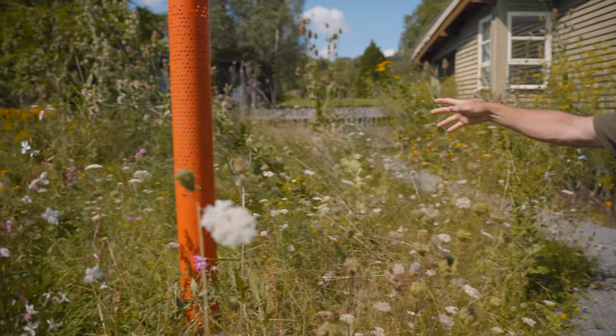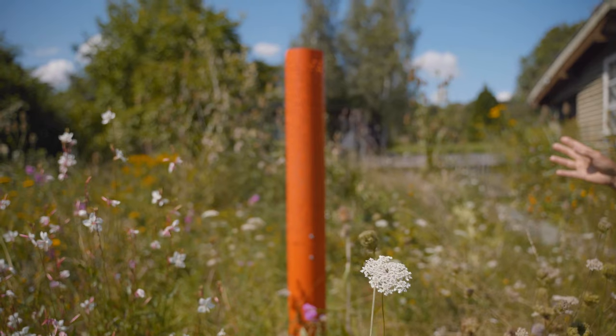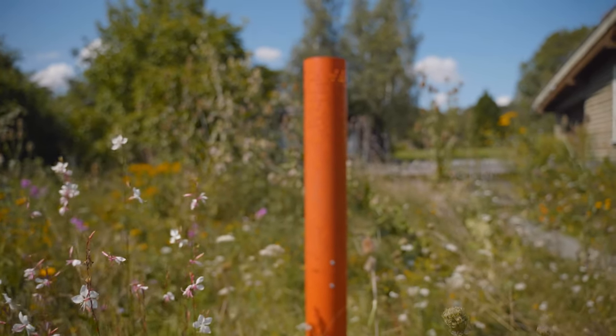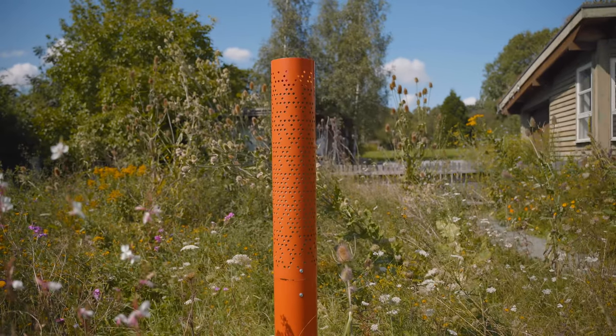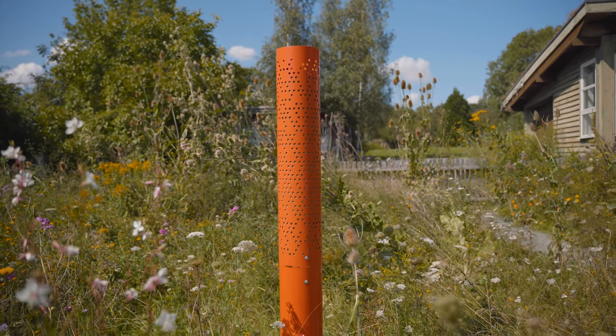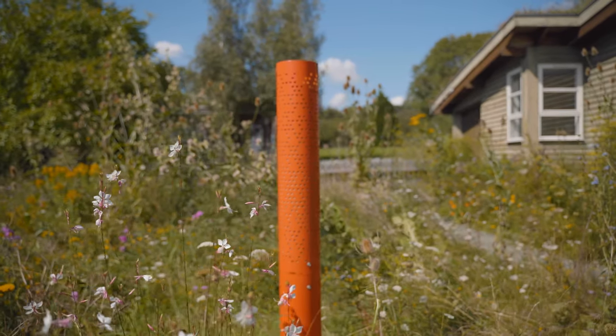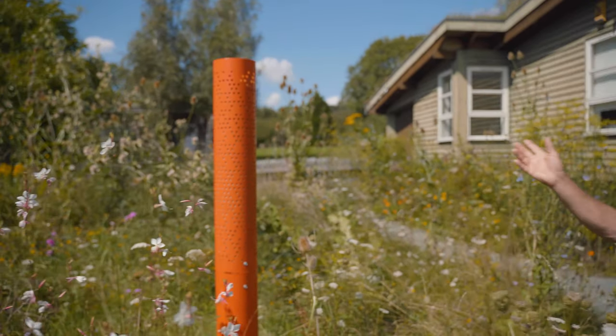Now, we're still at the prototype stage with this, and so far only two or three bee species have been using it, and they're the tinier bee species. We're guessing that's because the bigger bee species need more mass of sand. This is probably not enough mass of sand, so it's probably only going to work with the smaller species, but we don't know quite. That's the joy of trying this stuff.